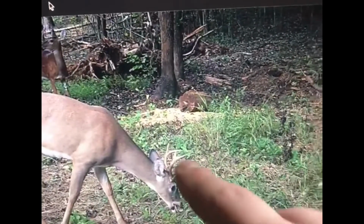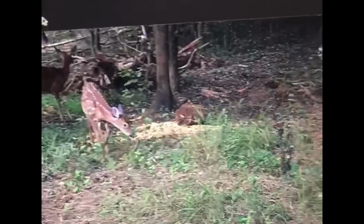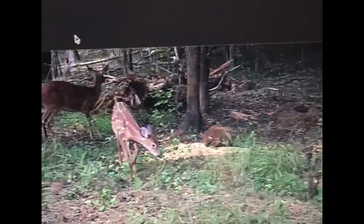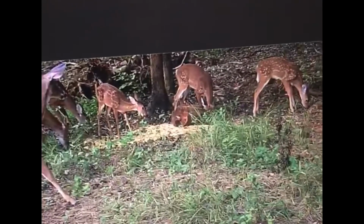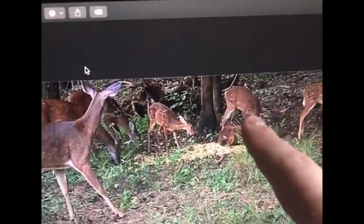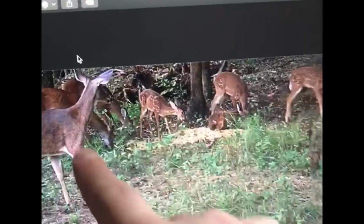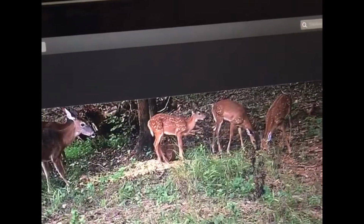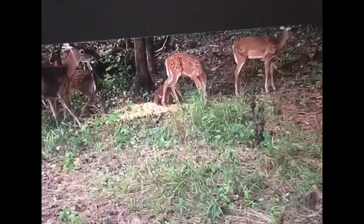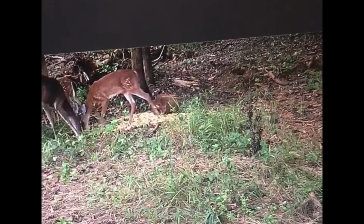But if I can let him grow back there, just hang out. There he is again. That fawn. Some squirrels. There he's back again. And then this was really cool to see. 1, 2, 3. 3 fawns. Got some does. Another doe. So like I said, always glad to see fawns on the camera. Glad they can make it. They're enjoying that corn.